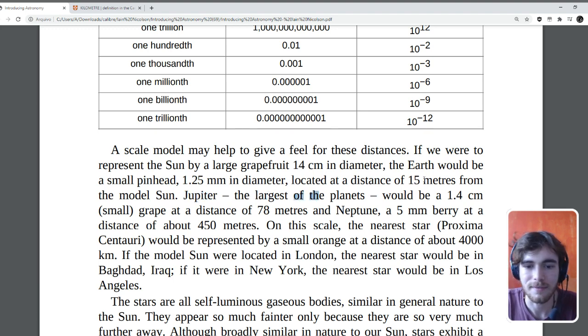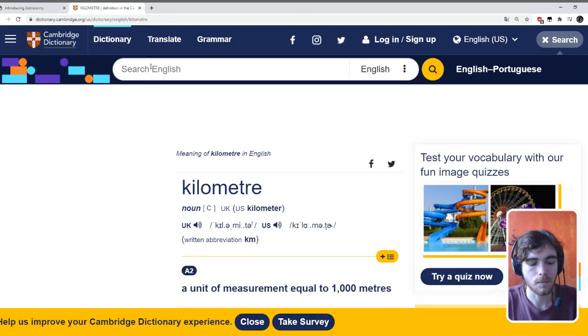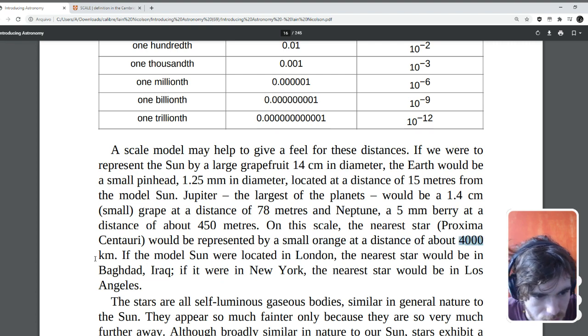Jupiter, the largest of the planets, would be a 1.4 centimeter small grape at a distance of 78 meters, and Neptune, a 5 millimeter berry at a distance of about 450 meters. On this scale the nearest star, Proxima Centauri, will be represented by a small orange at a distance of about 4,000 kilometers.